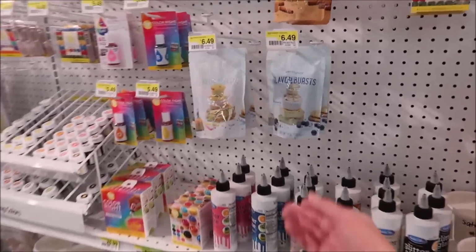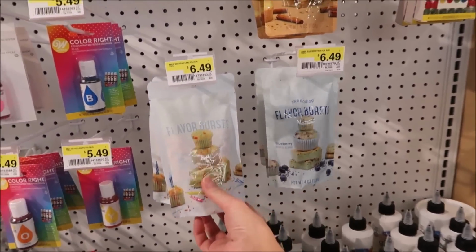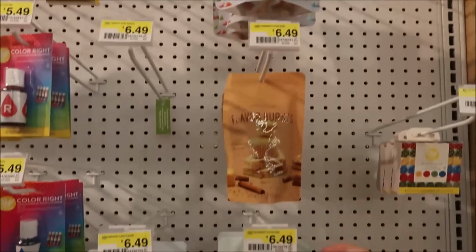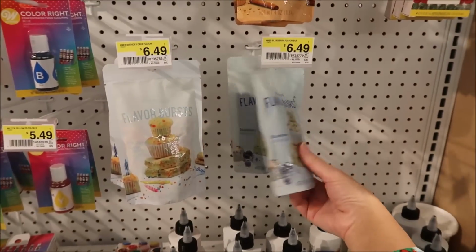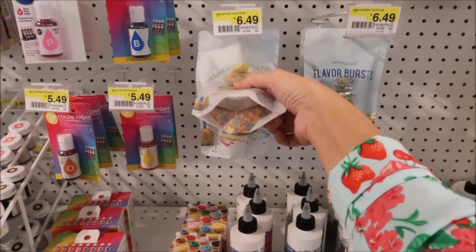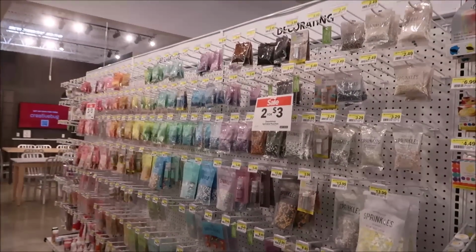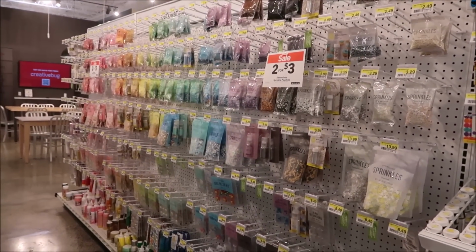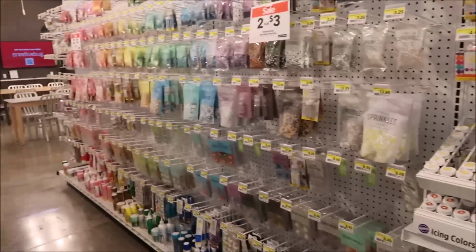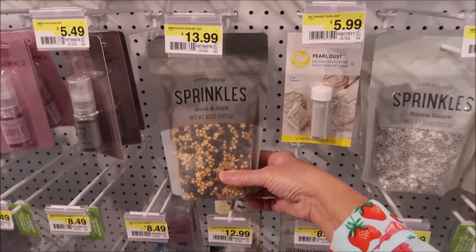Oh, look, flavor burst. Blueberry and birthday cake. Oh, they have cinnamon streusel and rainbow. And I guess it looks like little, it feels like confetti. And you can put it on top of cupcakes or something and it has that flavor in it. That's pretty cool. They have all kinds of stuff. I bet if you make your own birthday cakes though, or cookies or something like that, if you have a shop, this is where you would come to get different stuff. Look at this, black and gold stars.